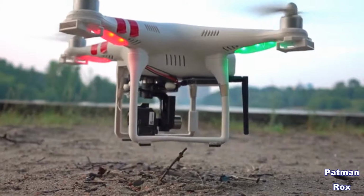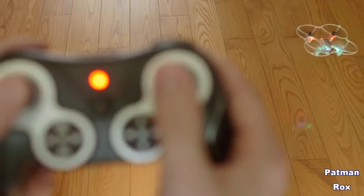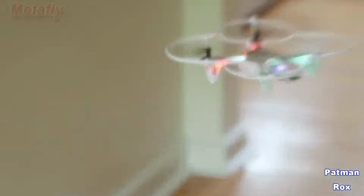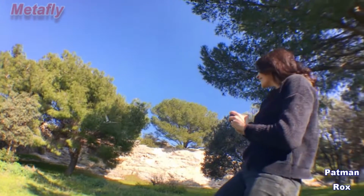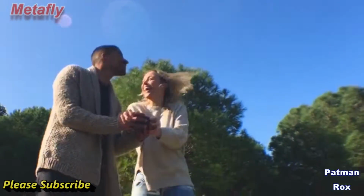If you've ever flown a drone, you know how great it feels. You pull the levers and suddenly you're flying your own tiny plane. It's exciting. This is Metafly. And flying it is exciting on a completely different level. Like on a scale of 1 to 10, it's level 11 exciting, maybe even 12.